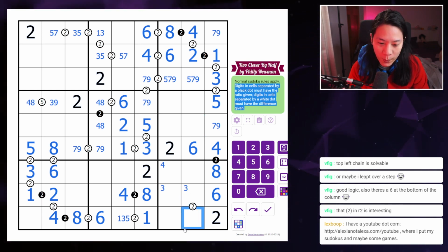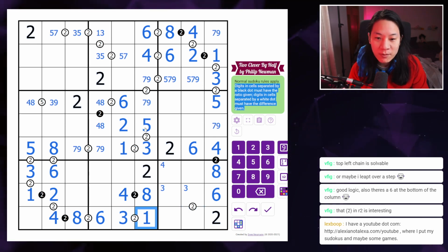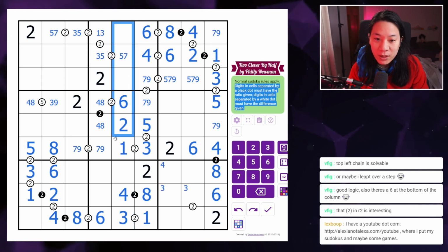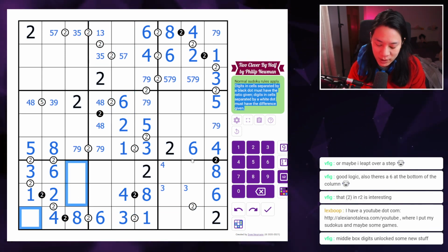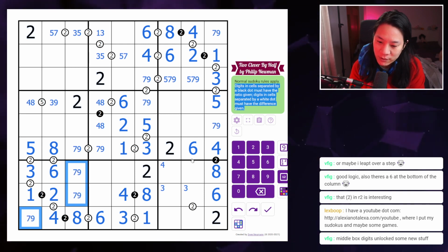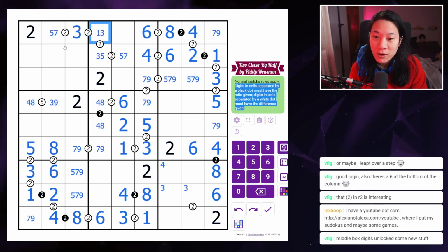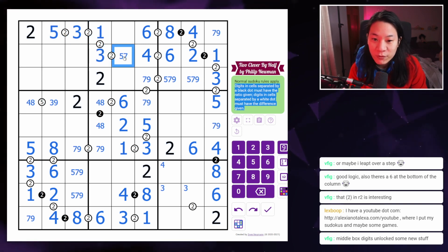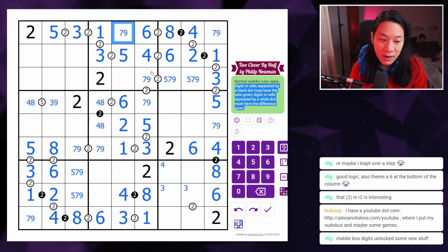So, this can't be a 1. This is a 3, 3. Yeah, can't be a 5. So with that 3, we have locked the 3s up there. Not useful. And what are these? 7, 9, and 5. 5s are now pointed. So this is now a 3. So this is 5, 3, 1, 3, 5. Resolved.